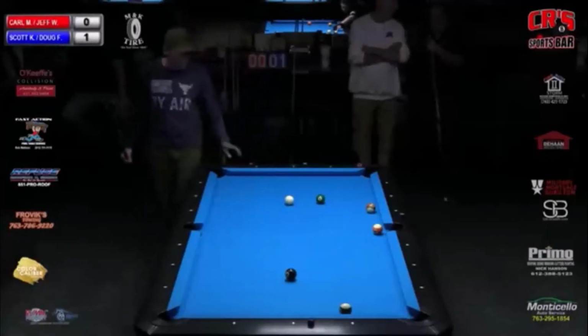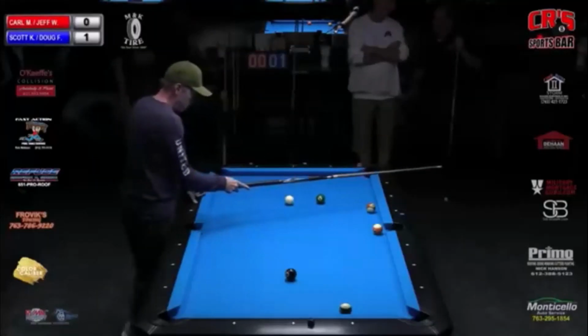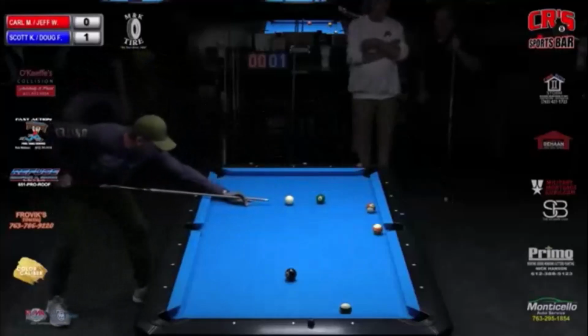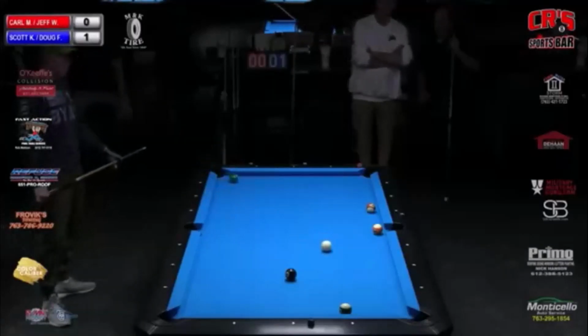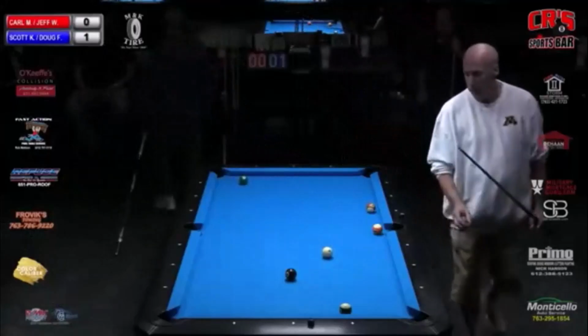He's going to bank it. I think that ball does cut, but I think he's worried about the cue ball just grabbing a ticket and going on multiple rides here because that cue ball will fly. But he's going to bank this. I like it. Oh, no. Close, though. Good try.